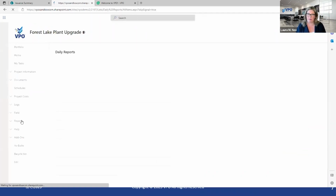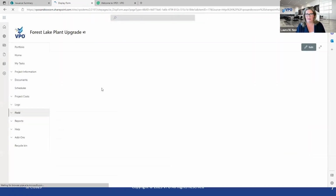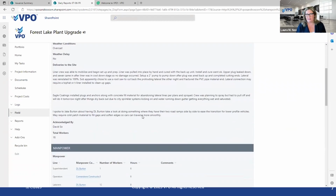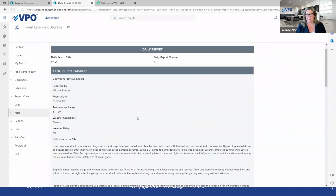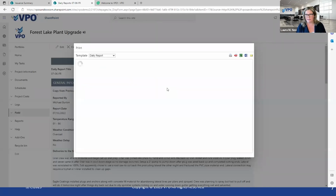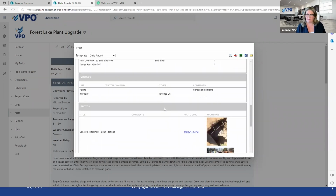And then for the people that are out in the field, we're able to capture daily report information, as much information or as little information as needed. We can incorporate photos. We can have hard copy documents with any of these workflows as well. So if you want to print, we have transmittals and cover sheets with all of these in PDF format that enable you to have a professional looking report.